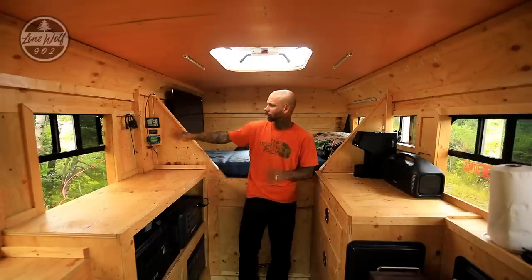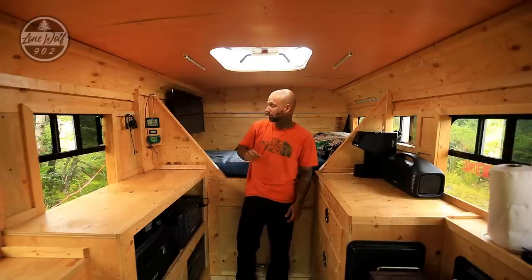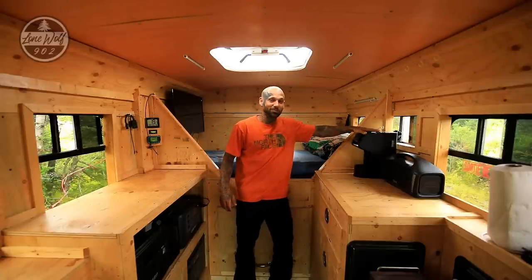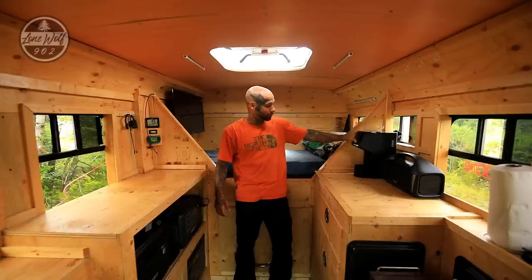Can't see that. So it is 19.7 degrees Celsius outside. Inside it is 20.6 degrees. So fairly warm. I then have a Hamilton Beach coffee maker. That's right. When I say pampered, I mean pampered. So we've got the coffee maker.